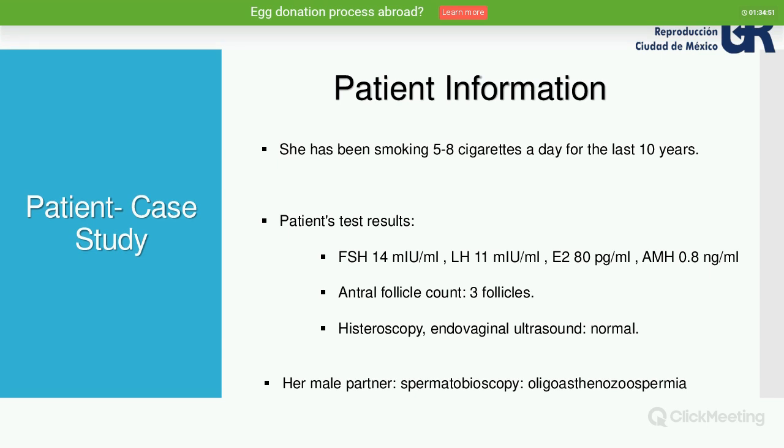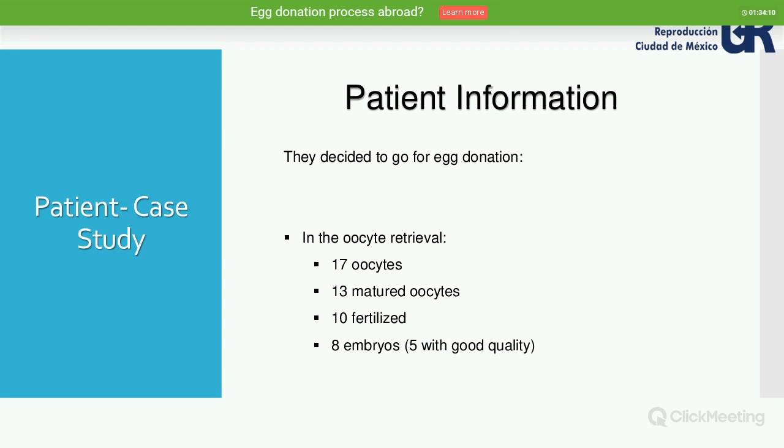FSH, 14 milli-international units per milliliter. LH, 11 milli-international units per milliliter. Estradiol, 80 picograms per milliliter. AMH, or anti-Mullerian hormone, 0.8 nanograms per milliliter. Her antral follicle count was 3 follicles, and she had a hysteroscopy and endovaginal ultrasound. Both of them were normal. Her husband had 2 semen analyses, both of them with oligoasthenospermia. With this information, they came to us.